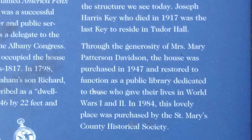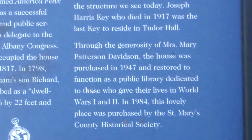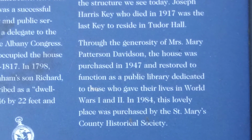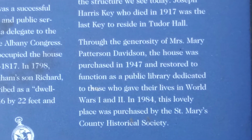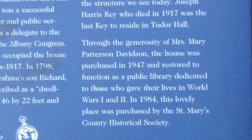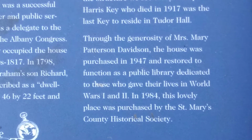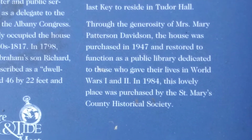Through the generosity of Mary Patterson Davidson, the house was purchased in 1947 and restored to function as a public library dedicated to those who gave their lives in World Wars I and II. And in 1984, this lovely place was purchased by the St. Mary's County Historical Society.